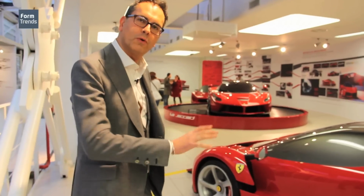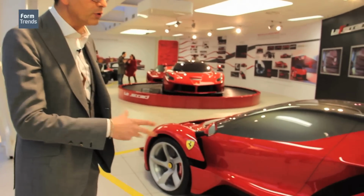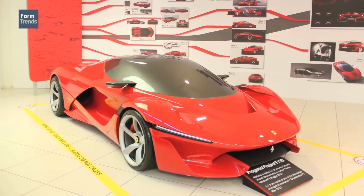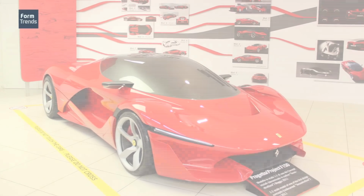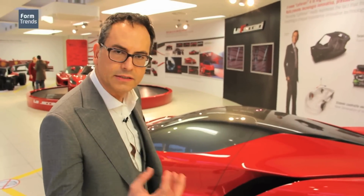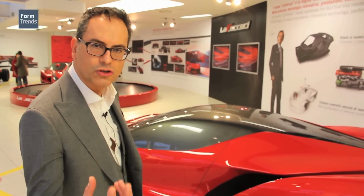Each one of these proposals has been very important for the research, in order to find the right formal language perfectly representing the essence of this car.